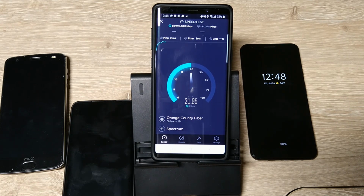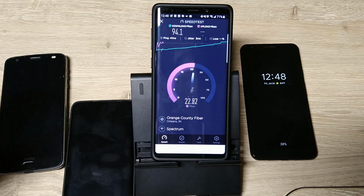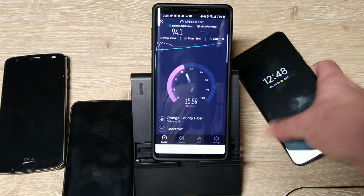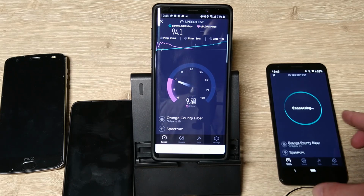I do like the video camera app on the T-Mobile phone. It's just a standard Moto app. It's pretty basic, but it has everything you need. So you can see I'm not even getting very good Wi-Fi speeds with the Note either. So far, the best Wi-Fi speeds are coming from the Pixel.